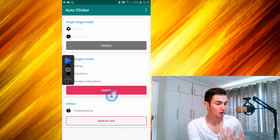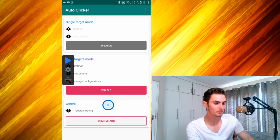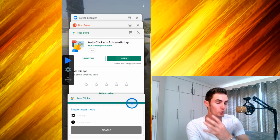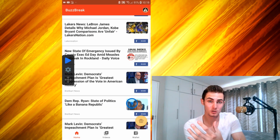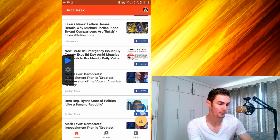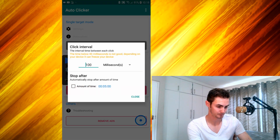All you need is the single target mode, so you'll click on Enable, and you can drag this little icon around to where you want the screen to automatically tap for you. So while you've got this open, go back to your BuzzBreak News app. You want to hover this little icon over the little gift card icon, okay? And once that's set up, go back to the auto clicker app.